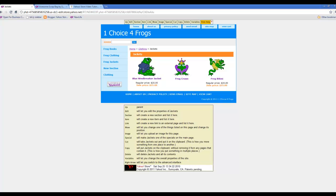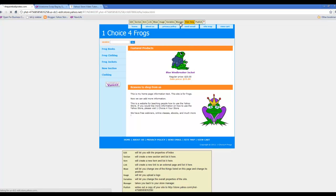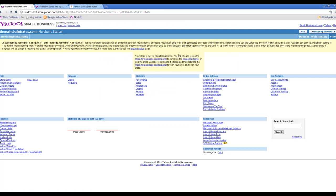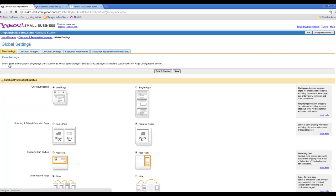Alex wants to know, what about the floating cart? You can absolutely put in the floating shopping cart. The way that you're going to do that is going into the manager, and when you go into Store Manager, you want to go into Checkout and Registration Manager. And this is where you're going to find the information for the actual, and it's been a while since I've done this, so you'll have to forgive me.